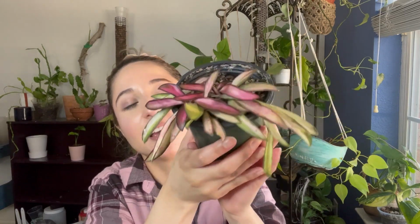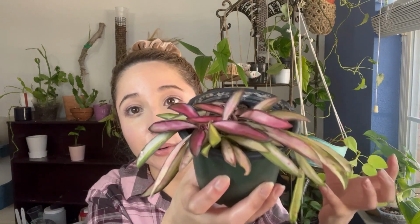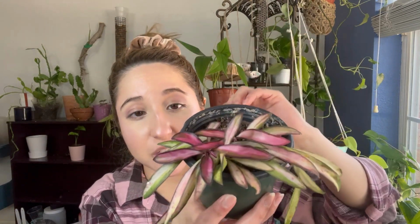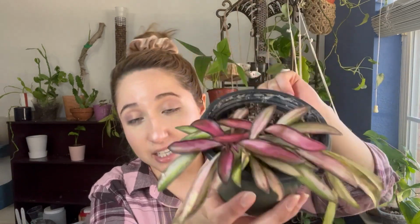Love spring and summer. Okay, so anyways, back to the Hoya. The Hoya did great. She has not only grown a little bit more during the winter, I mean, she's pretty small. This Hoya isn't the fastest growing Hoya, but she did grow during the winter, and also she sun stressed during the winter, because before I thought I had her in a pretty high lit location, but she wasn't sun stressing, not nearly as much as she has sun stressed here.